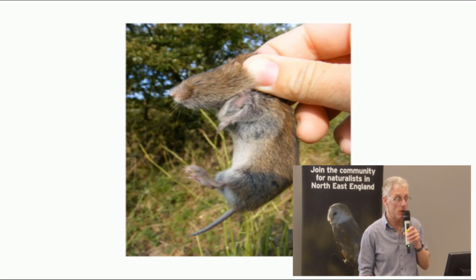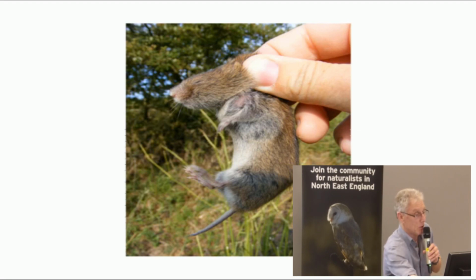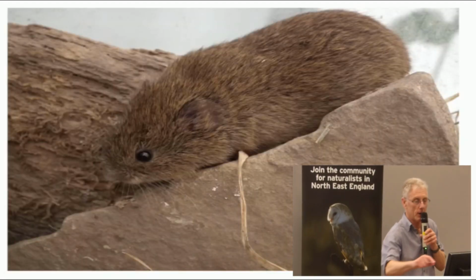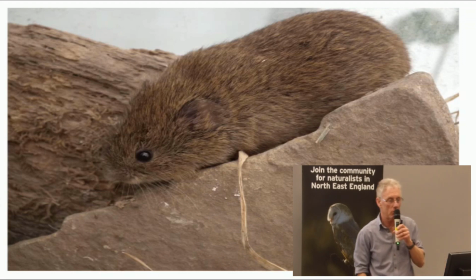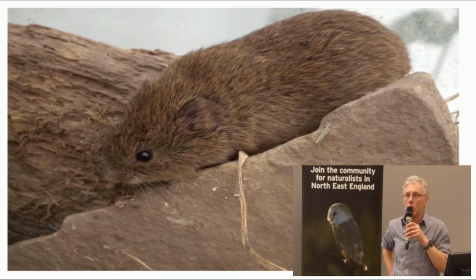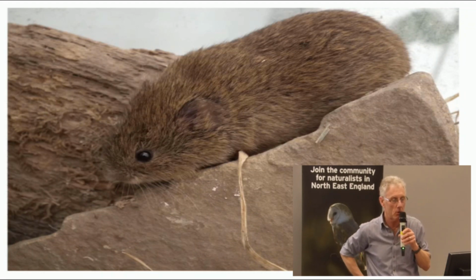I'll just do a little bit of ID, okay? It has a very short tail, it's what's called a short-tailed field vole. Small eyes, very greyish. This is probably a better view, actually. And the ears, you don't generally tend to see them very much at all. So you can think of it as just barn owl prey, but they have got some interesting characteristics.